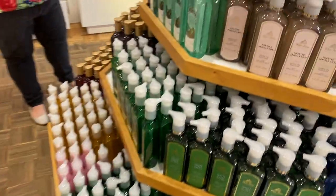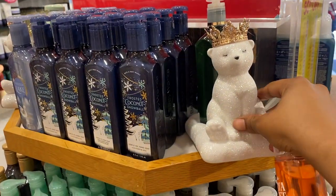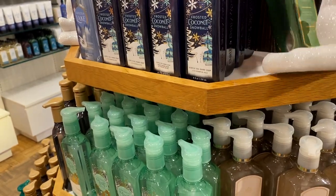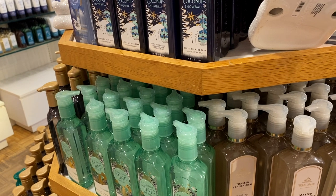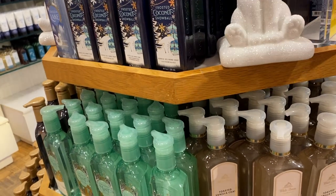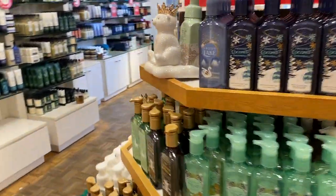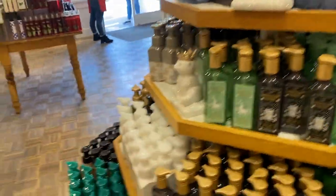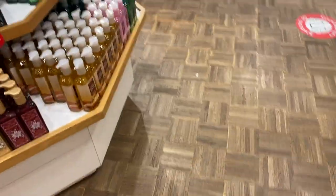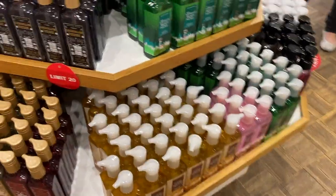And then they had a bunch of the $3 hand soaps and these cute little polar bears. They had them on sale for 50% off. If it was still December, I probably would have snagged these, but I have nowhere to put these until, you know, the next year, and it doesn't really go along with what I have going on in my restroom, so I'm going to leave her right there.